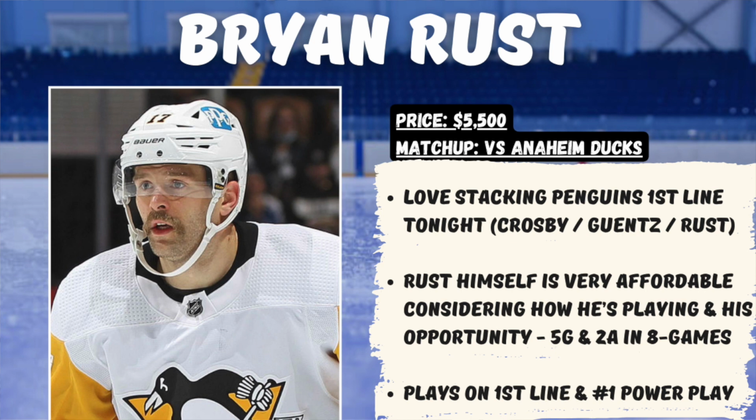Now, I liked highlighting Rust here because of his price and opportunity, and he's made the most of that opportunity on that first line and #1 power play. So far, he's racked up 5 goals, 2 assists, 7 points in 8 games this year.